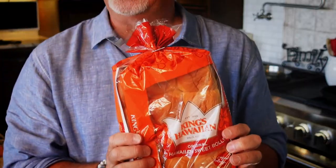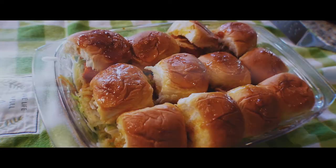Hey, we're gonna use King's Hawaiian rolls and we're gonna make buffalo chicken sliders. Did you hear what I said? Buffalo chicken sliders. Good Lord, people. This is gonna be some breaded chicken, like chicken tenders, right? In buffalo sauce on these babies? Heck yeah, here we go.